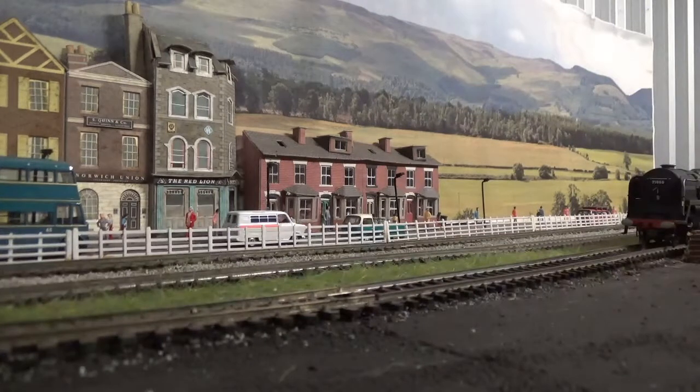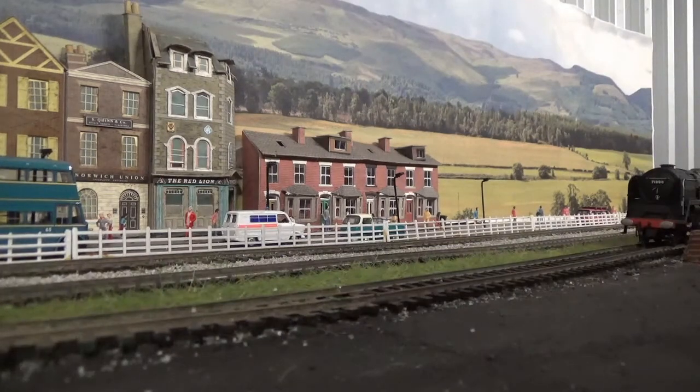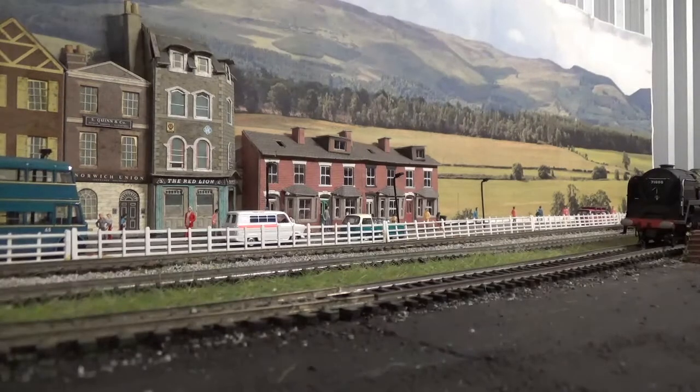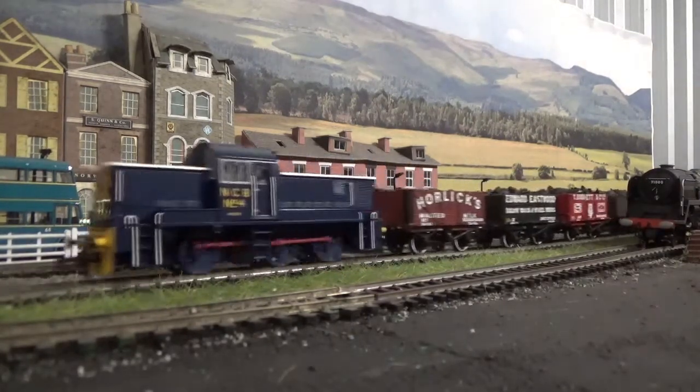Moving to the loaded test run now, and we have the NCB livery Class 14 Teddy Bear hauling a rake of coal wagons around the layout. There's 14 wagons there, they're filled with real coal so they're fairly heavy, but as you can see she can manage these with ease.